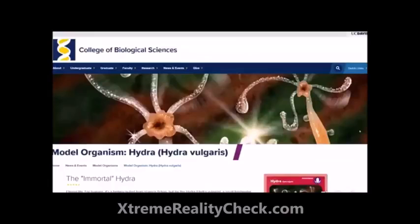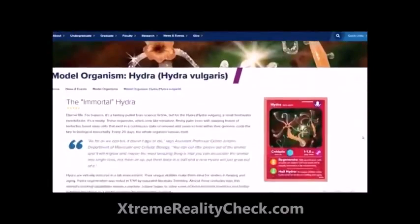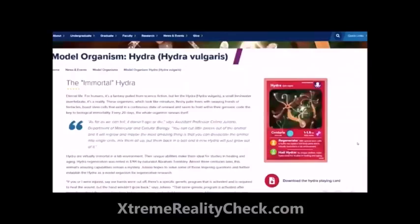Oh my gosh. So when this UC Davis is looking into it, you have to look up on their website. Please, everybody look it up. At the bottom of the website describing this Hydra vulgaris, you can click on this. Now, this is a biology department. Click on this, and it is their Hydra playing card. They have 131 playing cards. Now, this is not a study card, a playing card. And at the bottom of the playing card, it says, Hail Hydra.